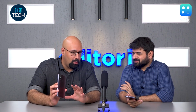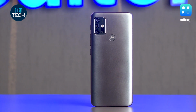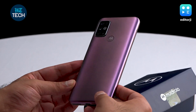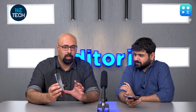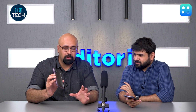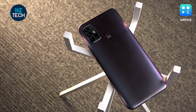I'm not the biggest fan of this color. So this is the dark pearl color variant that Motorola sent us. Depending on how you're holding this in your hand, it'll either give you this deep purple color, or sometimes blue, sometimes green. So I don't know what's going on. It's like Motorola hasn't made up their mind what color they want to give us, and they've slapped on everything and they're just hoping for the best. But that being said, it does get a nice matte finish, which definitely feels soft to the touch.